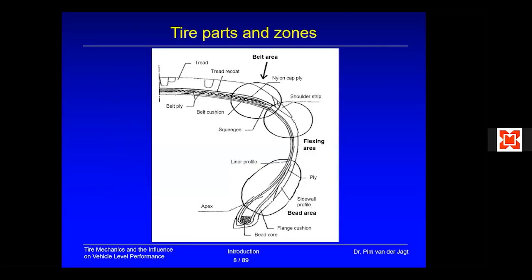Yeah, the previous presentation was also about tires, so I don't know exactly how my presentation compares to the other one, and if there's not a lot of overlap.